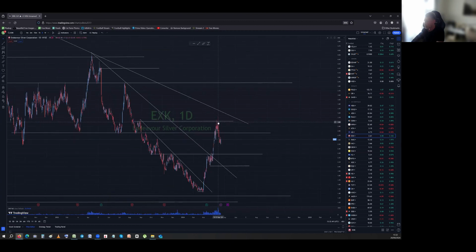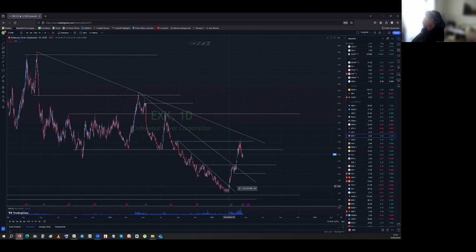I was nibbling here out too, but I was nibbling also here. And I think I even nibbled here. But otherwise, I held since the low down here, but I didn't add. This one scared me. I was expecting worst case scenario. I could have made a lot more if I'd added down here. I think my last add was sort of 2:30, pretty much where I did my first sell. But anyway, who cares? Definitely making money now.